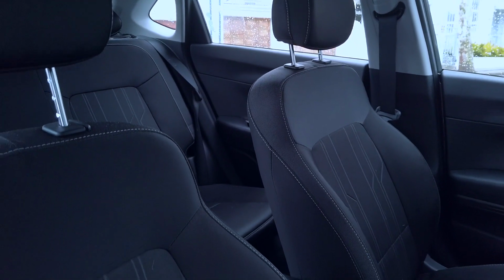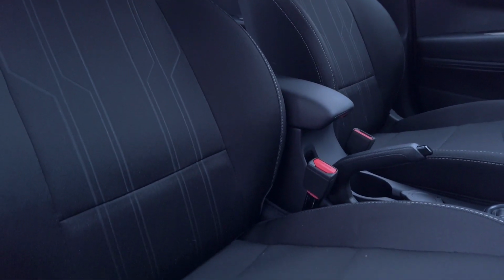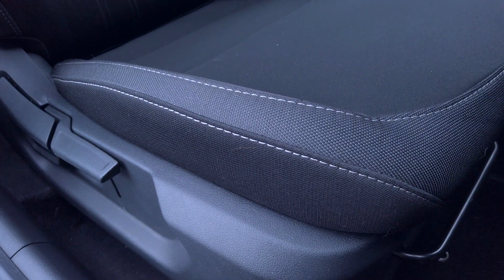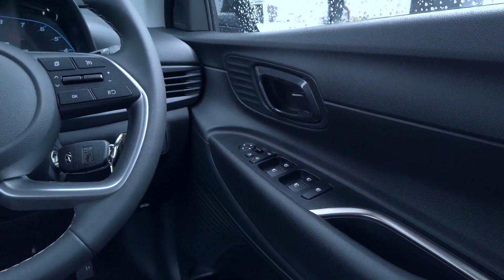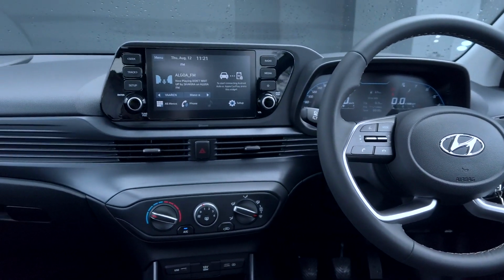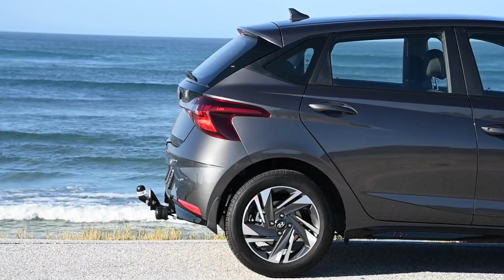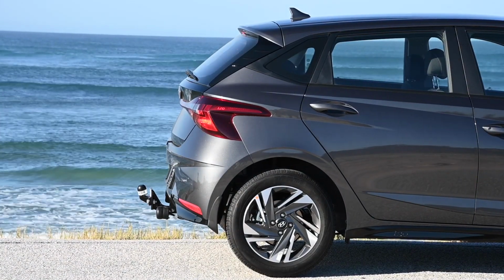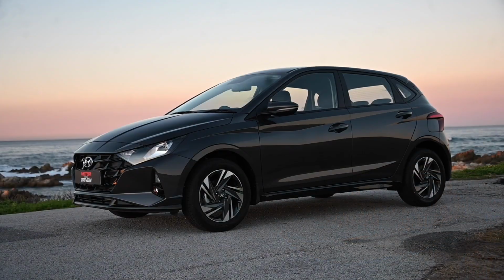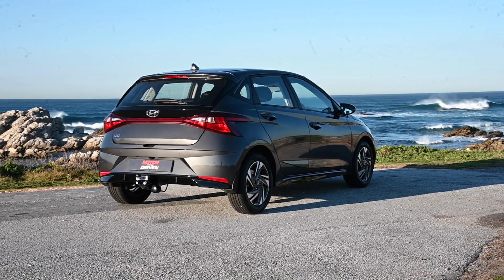In terms of trim, this black cloth is standard. The two-tone models add red trim, while the range-topping turbos get artificial leather. Driver seat height adjustment is also added to the Fluid models. On the safety front, driver and passenger airbags are standard, while the Fluid adds side and curtain airbags. But there is no vehicle stability control on our South African models, and the Motion derivatives have drum brakes at the rear. Drum brakes, wow. So as you can see, standard specification across the model lineup is great, but clearly opting for the Fluid is a no-brainer.